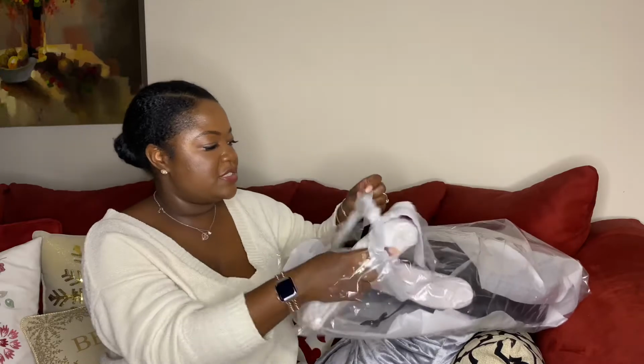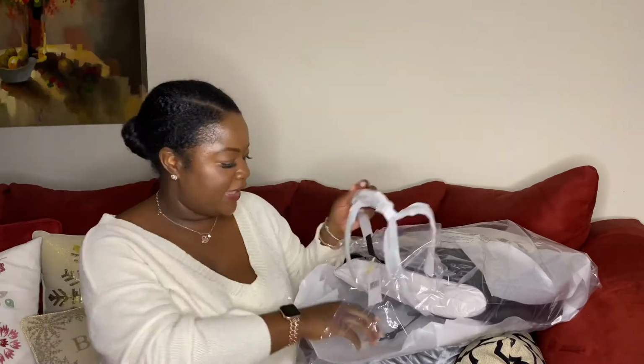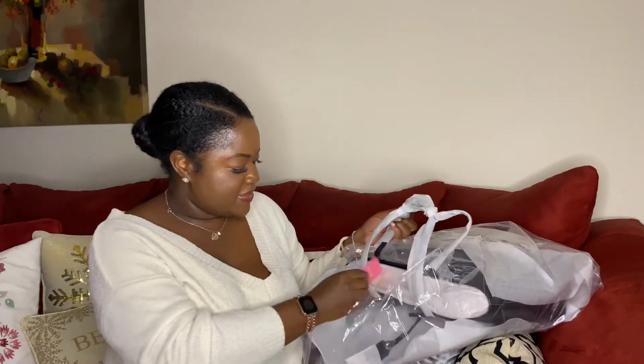So the color I decided to get was a genuine leather, all black. This one retails, I believe, at, I want to say $197. I have to look that up. But of course, I did not get that full price. Okay, it was Black Friday. I had to shop.